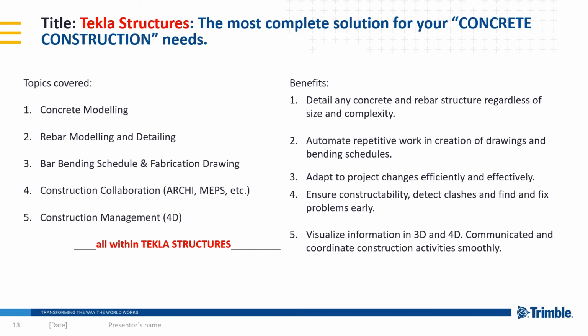So this ensures constructability. Early in the project, you can detect clashes, find and fix the problems, and that's a very good thing to have in your arsenal as you accept these projects. And lastly, the visualization. We do visualization in 3D and 4D, so I think that's very, very helpful. And basically, that ends our presentation.